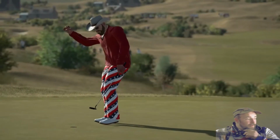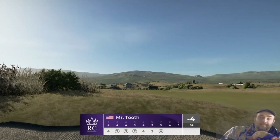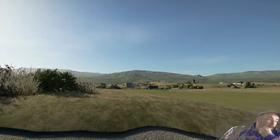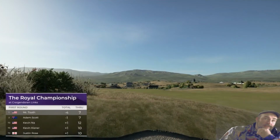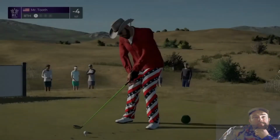I think I could have gotten this one, but I got too cocky there. That's my fourth birdie. Four under par, count my blessings. He's currently sitting in first place. All right, that brings us to 4 under par, and I believe we're on hole 8.